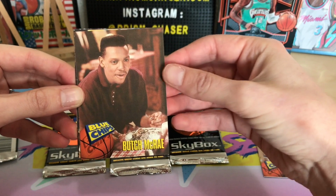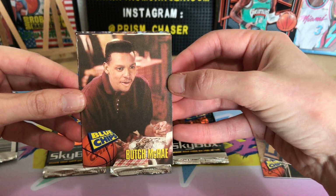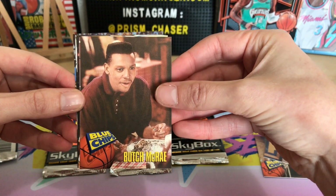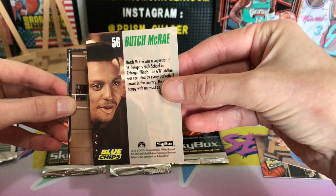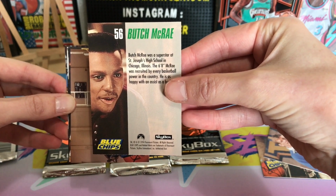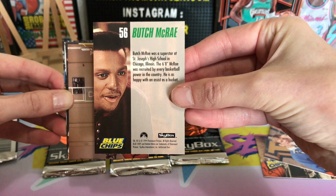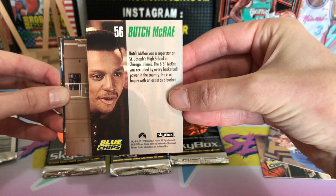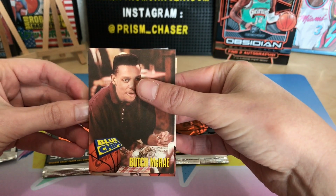There we go. There's Penny as Butch McRae. Having a little snack there. Superstar at St. Joseph's High School in Chicago, Illinois, recruited by every basketball power in the country. So that's great, we scored 1 Penny card.